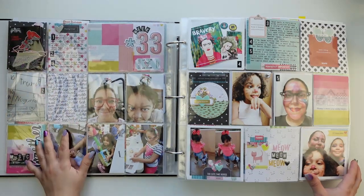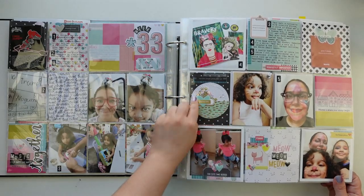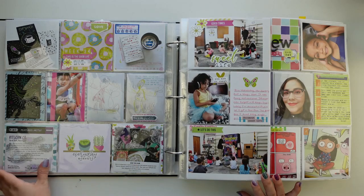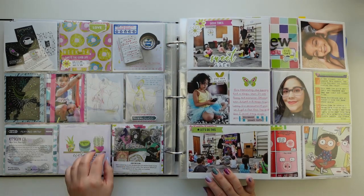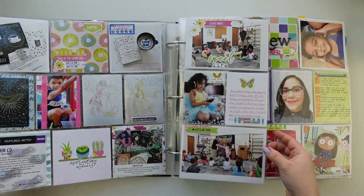I don't know, I think that came off, but this is a DIY embellishment that I made, and I have a video for those if you haven't seen it. I'll also link it. This is a Pretty Little Studio collection by Marian Perez, and it's called The Sweet Life. It's a really simple week.